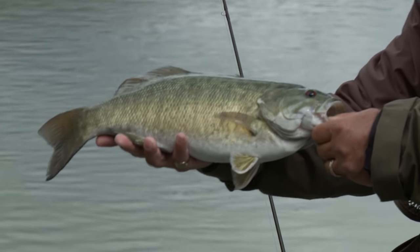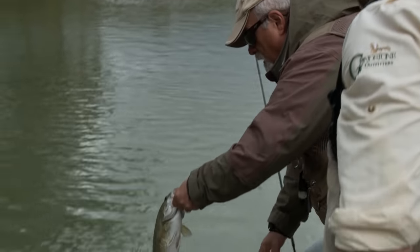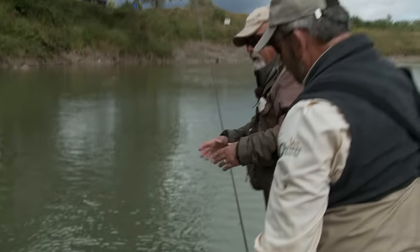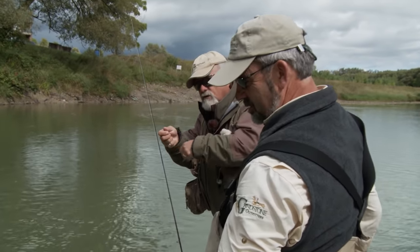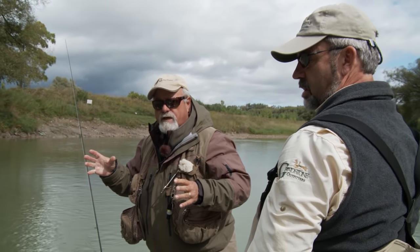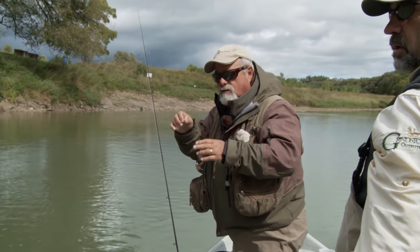And cold front bass, we've had to slow down our presentation. That's the most important thing, how you present the fly. Beautiful. Slow it down to a crawl. I'm talking just a crawl. These fish, because we've had a major cold front go through today, are hunkered down. You've got to put it in front of them and slow it down.